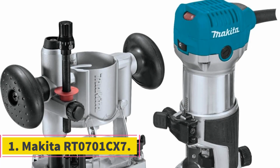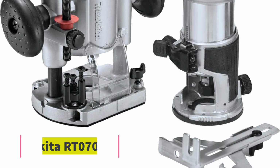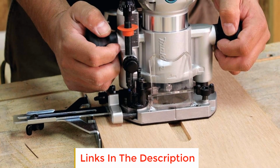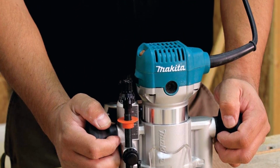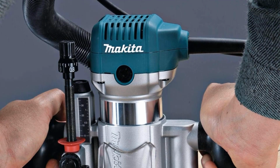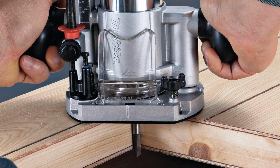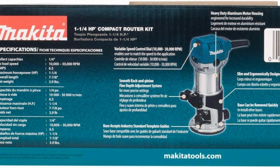Number 1. Makita RT0701CX7. The Makita RT0701CX7 is a versatile and high-performance compact router designed to meet the needs of both professionals and DIY enthusiasts. This tool boasts a variable speed control dial, allowing users to adjust the RPM, revolutions per minute, from 10,000 to 30,000, providing the flexibility to match the speed with the specific application at hand. This feature is particularly useful for achieving precise results in various woodworking tasks.